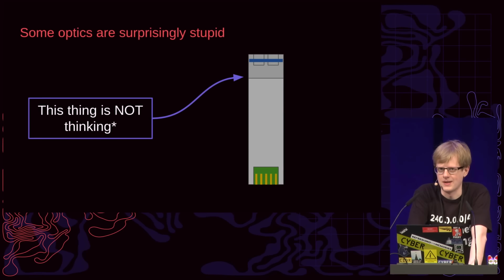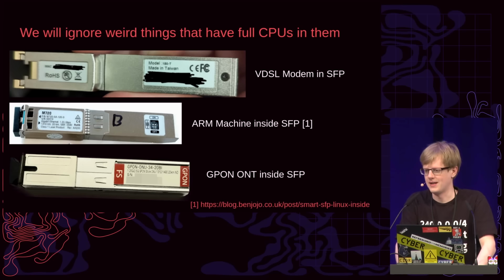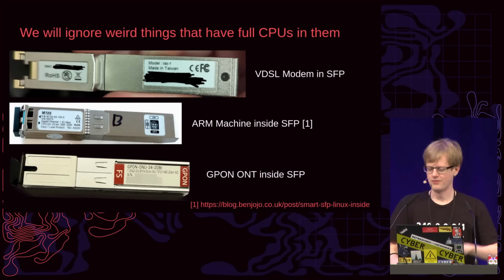So the thing is, these optics are surprisingly stupid. That's not entirely always true. We will briefly gloss over the existence of these pluggable optics that have full CPUs in them. For example, you can get ones that do full VDSL modems in them. I blogged once in the past about an interesting Russian vendor that had an optic that just ran a full Debian Linux environment inside. Genuinely really cool optic. I would recommend it. I don't have time to go into this, but it's a fascinating piece of equipment. Probably extremely good for spying.